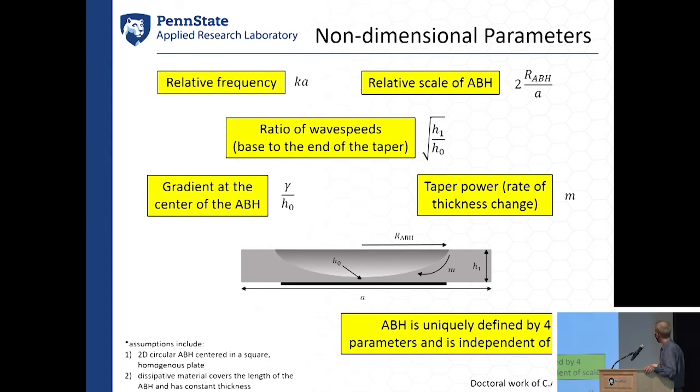So there's a number of non-dimensional parameters. First, somewhat common in the field of acoustics, is relative frequency. That's where we're taking the wave number and multiplying by some scale that's used in your analysis. So in this case, A would be the length of the base structure. And then we have another parameter, the relative scale of the ABH compared to the base length of the structure. So here we have R, which is the radius, and A, which is the length, and a factor of 2 because this is radius, not diameter.